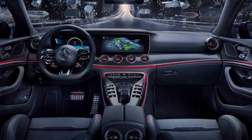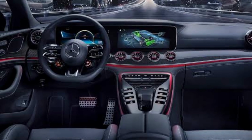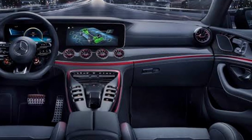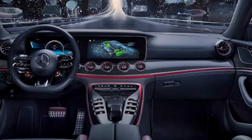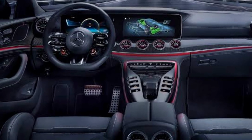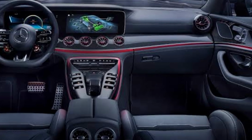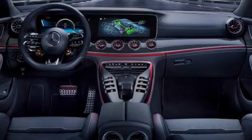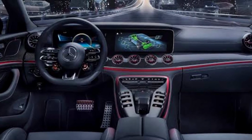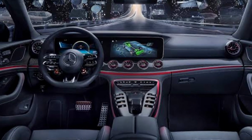Now step inside, and you're greeted by a cockpit that feels like a blend of luxury and motorsport. The cabin of the 2026 GT XX is all about driver focus, but Mercedes hasn't skimped on comfort or tech. Premium materials like Nappa leather, Dinamica microfiber, carbon fiber, and brushed aluminum are everywhere. The seats are newly designed AMG performance seats that hold you firmly in place during hard cornering but are surprisingly comfortable for longer drives. You can also opt for AMG carbon bucket seats if you plan on taking the car to the track.